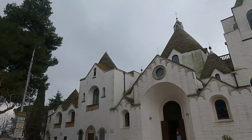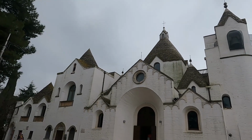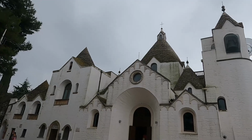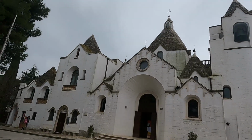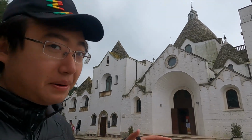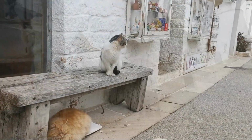Ta-da! It is a church made of Trulli. Look, instead of the normal rounded domes of churches, you can see all of these are actually just Trulli domes made of stone slabs and no mortar. Yeah, they just really put everything into Trulli these days, huh? Wow, what a marvelous sight. And it is the one and only most unique church you have here in Alberobello.